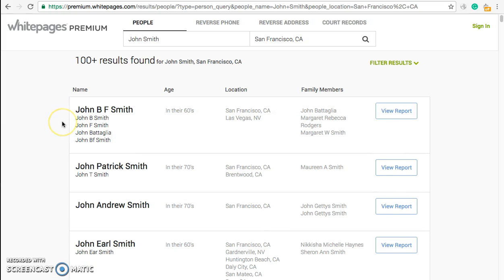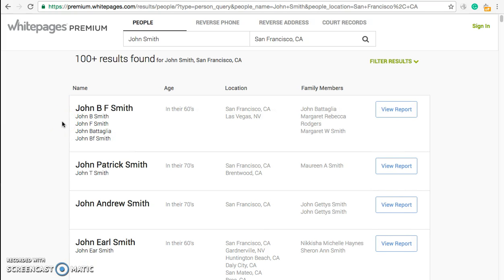There we go. So here we go. We found a John Smith in his 60s in San Francisco. And so what we're going to do now is click on this, because what you'll have to do is email them a little letter, the link to the page you want removed, and an edited copy of your driver's license. And I'll get to that in 1 second.